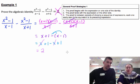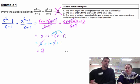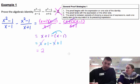Now, when you're in college and doing proofs, different professors tell you to do different things at the end of the proof to kind of say, hey, I'm done with the proof. So here's what I like to do. Because one of my professors said, put a box. Okay, so we have a box.